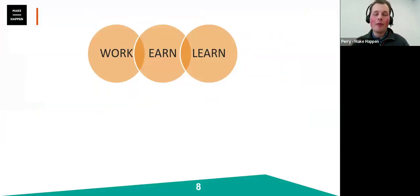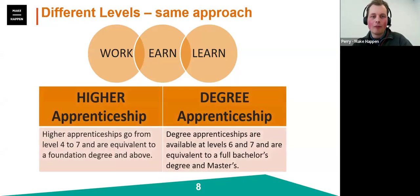Now, no matter what level of apprenticeship you're studying for, these three elements all apply to all apprenticeships. It's a real mixture of working and earning while you're learning. And with the higher apprenticeships, these go from level 4 to 7, and they're equivalent to at least a foundation degree, but often they can be higher too. Whereas on the other hand, degree apprenticeships are much more on the upper end of that chart. So they cover more level 6 and level 7, so they are likely to be equivalent to a full university degree and masters.